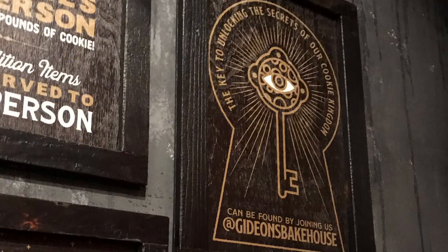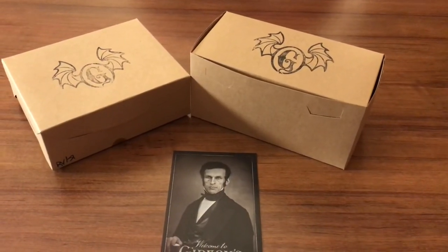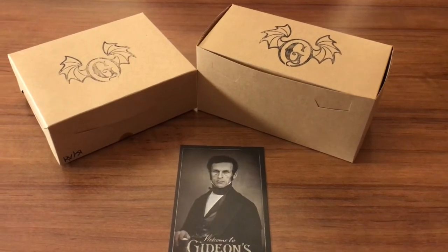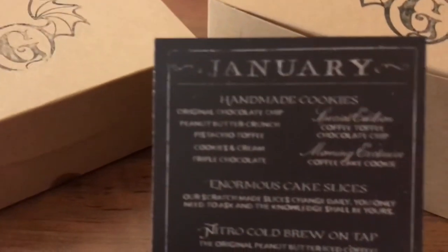Take this haul home and then we'll try it back at our hotel room and let you know what we think. Okay, so we're back in our room now and we are going to show you guys what we got at Gideon's. This is their little menu card here.